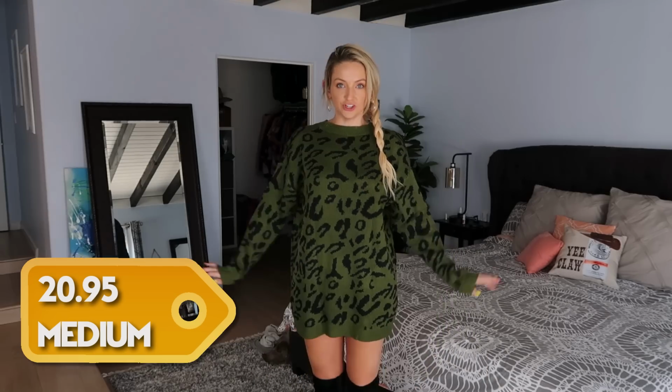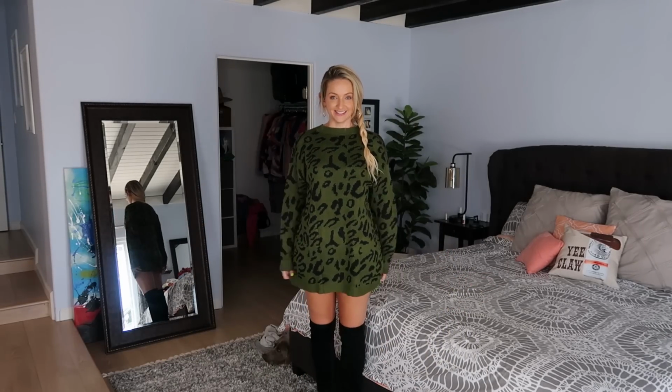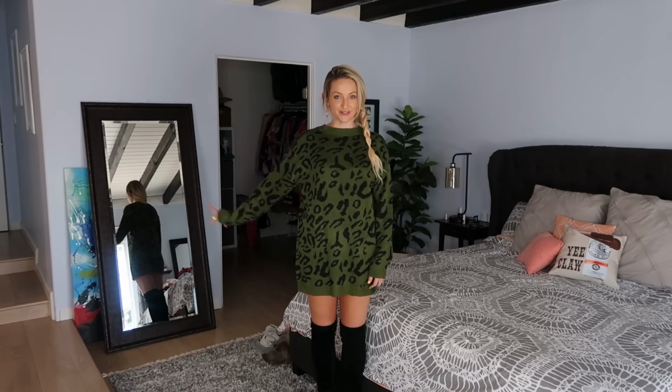So for the Wildcard category, I picked this oversized sweater that I am wearing as a dress. Now I have to be careful because there's a mirror right there, and I have learned the hard way. Do not bend over, Loryn. All right, I feel like I was so close to having an almost perfect haul.